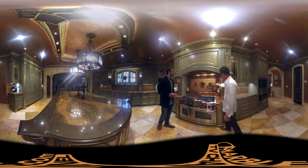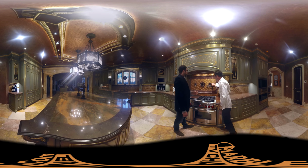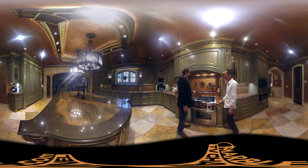And look at this. Pot filler. This is a feature that's a must-have in a home like this. If you're cooking spaghetti, you put your pot here, turn the water on, fill it up so you don't have to drag it from the sink. It's just another nice feature. Oh, it's a faucet. I didn't know what a pot filler was when I first walked in. Just turn on the water. That's great.